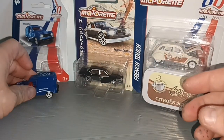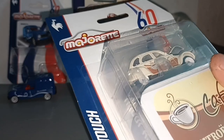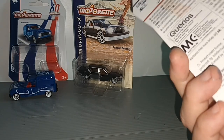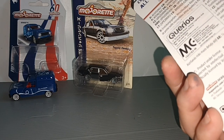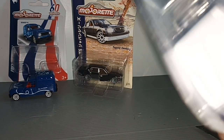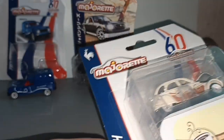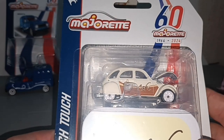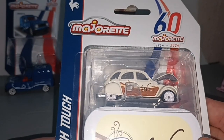So next is this 2CV. Now I just noticed there's a chicken, because it's the Simba the Kigel, but what does a chicken have to do with it? Anybody have any idea? Another French Touch. This one is very nice. 2CV Cafe.